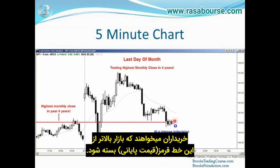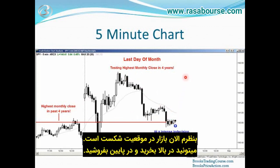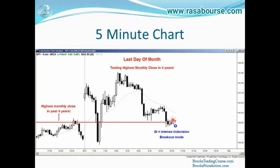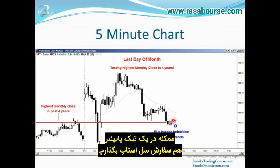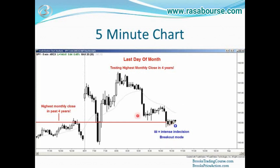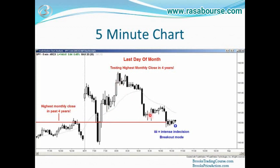The bulls want a close well above it. The bears want a close well below it. To me, this is breakout mode. You can buy above, you can sell below. I would place a buy stop 1 tick above. I might place a sell stop 1 tick below. But with this bull spike as strong as it is, I probably would only look to buy. To me, this looks like it could be a bull flag.